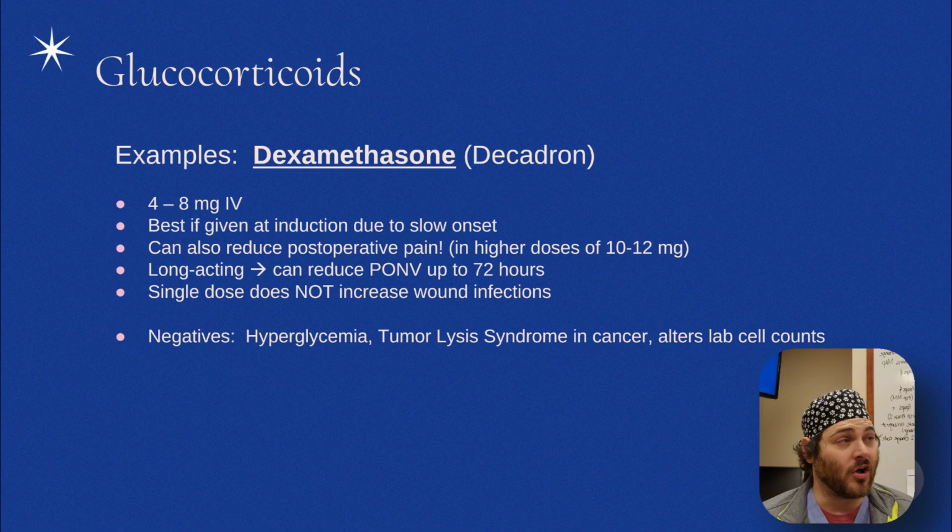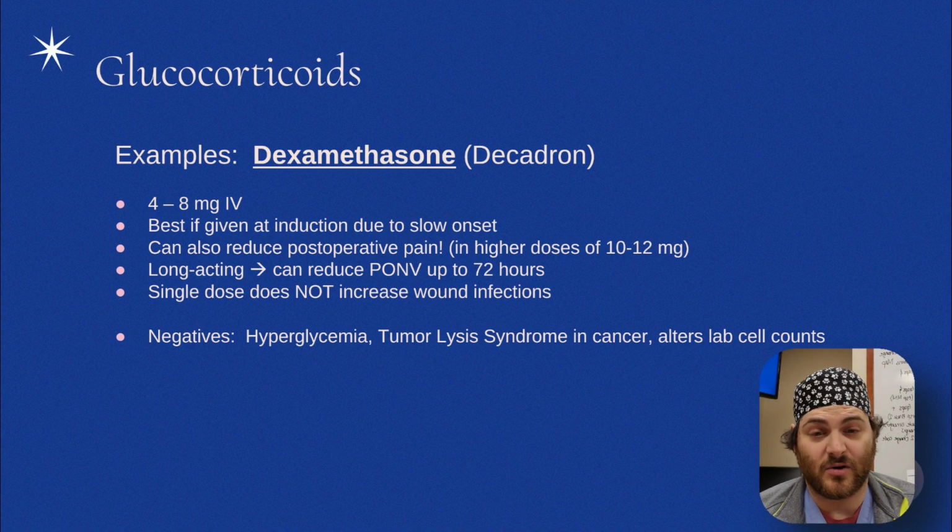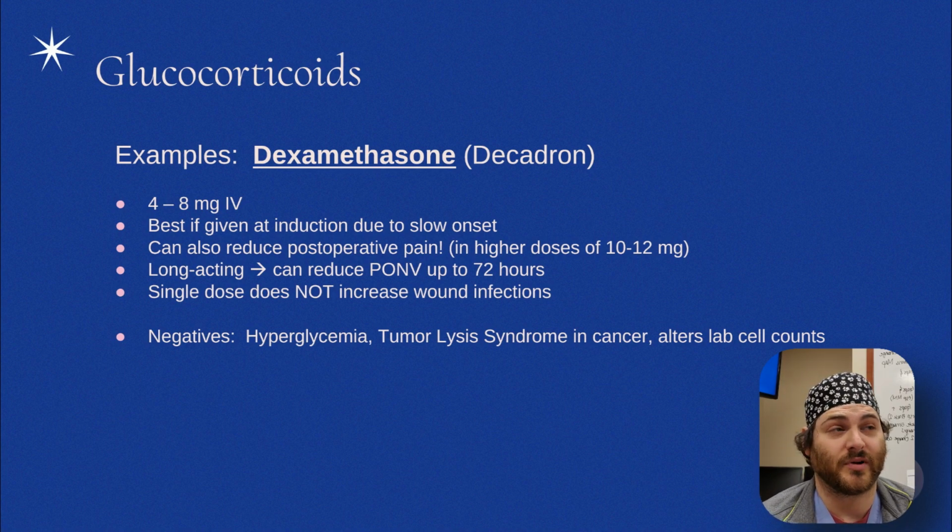Glucocorticoids. I don't know if all glucocorticoids have an antiemetic property. I do know that dexamethasone, also known as Decadron, does. It is another very popular medication for postoperative nausea and vomiting prevention because it is just so well tolerated. You give 4 to 8 milligrams IV, depending on what you want to do, I guess. It's best if given at induction. Dexamethasone is a really long-acting steroid, so it takes a while to kick in. So the studies basically say dexamethasone at the beginning and Zofran at the end is kind of how I approach things. And like I said, this is super well tolerated in lots of people.